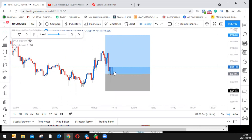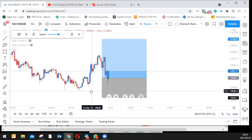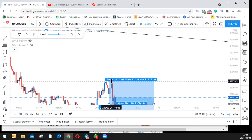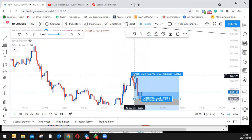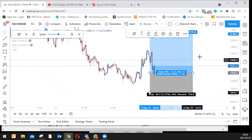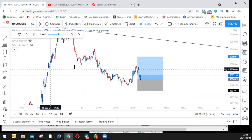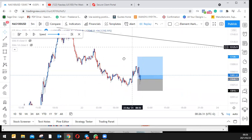Entering at 13,050, stop loss was 13,010 right there. We were targeting 13,075 for the first target, just targeting that high again, and then the second target was 13,100 right there. So that was a decent move that we caught. The reason I was buying, even though it looks like I'm going against the trend, is that I'm not really. If you look on the higher time frames, I'm actually going with the trend. This was just the correction, and I was expecting that impulse.